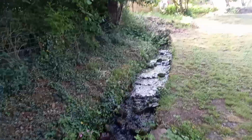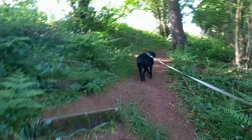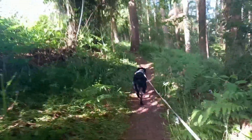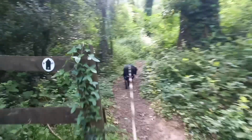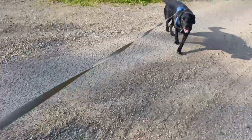Lovely sound of Babbling Brook. Absolutely beautiful. Wow. Up the steps, Otis. This way. Oh, 4 kilometres. That's about 2.5 miles, I guess. Okay, up the road we go. This way, Otis.